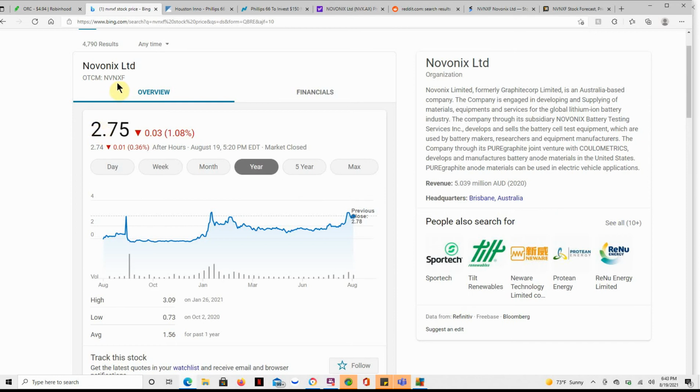Like I said, ticker NVNXF. So if you're looking to trade this one, you can get it on Fidelity or TD Ameritrade. I always recommend Fidelity first. I have paid a commission there on my over-the-counter stocks. I have on TD Ameritrade too, but you just have to try it and see if they charge you or not.